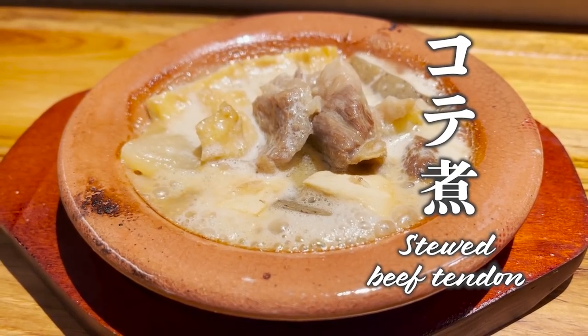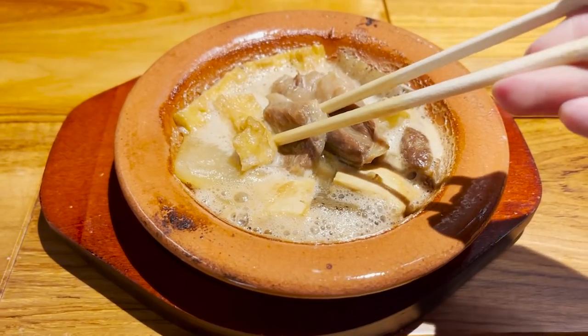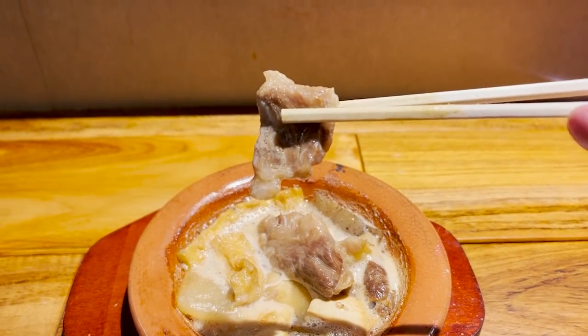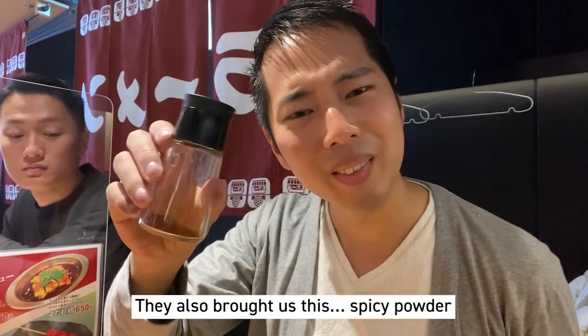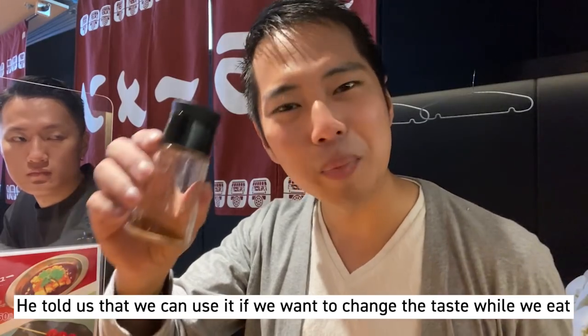So they brought us the kotteri ramen. It looks great. And again, I love the thick soup. The thick soup and all the meat and the konnyaku and everything looks great. And they also brought us this. This is a spicy powder, I believe. He told us that we can use it if we want to change the taste in between. So we have this as well.